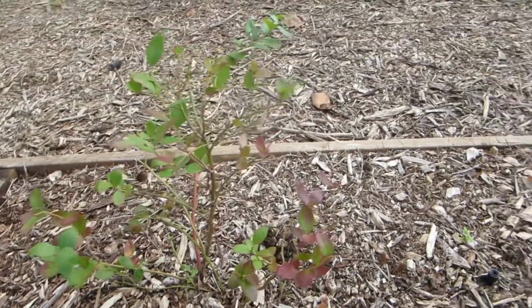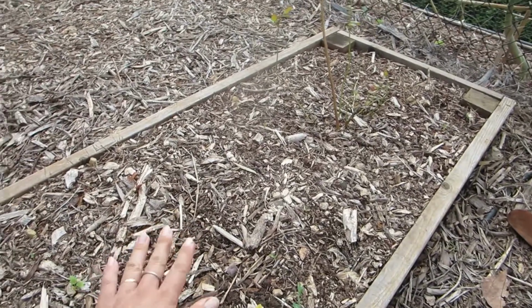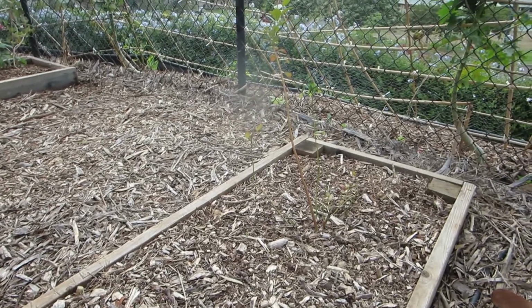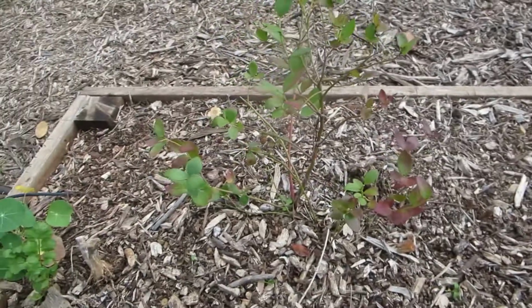Strawberries will grow as a low plant that will just cover the ground, and that could be really cool to have the strawberries down low and the blueberries up high. Let me know what you think of that idea, and fingers crossed that we can get some strawberry plants to be able to transplant into this planter bed soon.